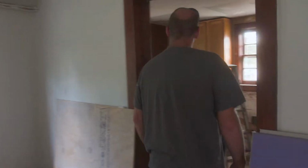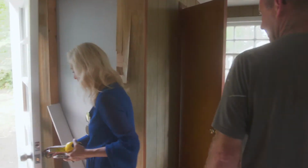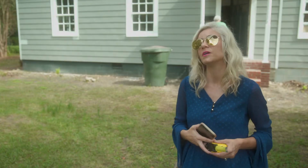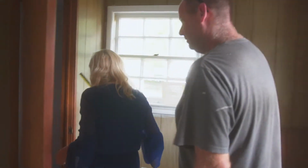This is a huge improvement. And now we come to the bathroom. We're gonna refinish the hardwood floors. We've rehabbed the plumbing. We've rehabbed electrical. We're rehabbing the bathrooms and kitchens.